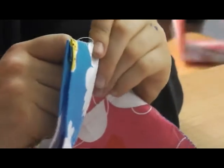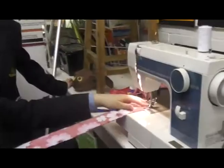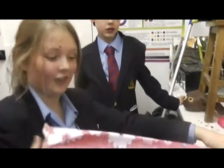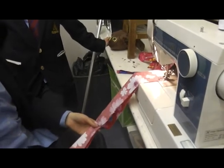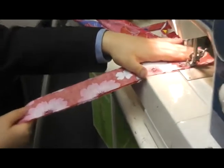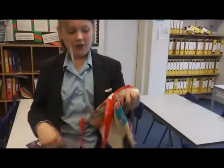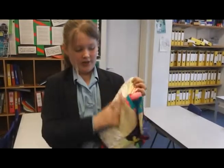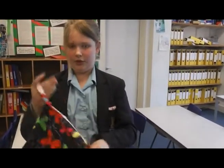There's quite a skill to sewing by hand, and Imogen is using the machine to make the handle of her bag. Hello, Imogen. What are you doing? I'm sewing a handle. You do it inside out, and then once you've sewed it, you put it the other way around. What I did was I stitched this by hand together, and then I got a sewing machine and sewed the rest together.